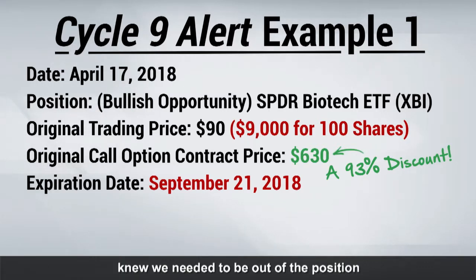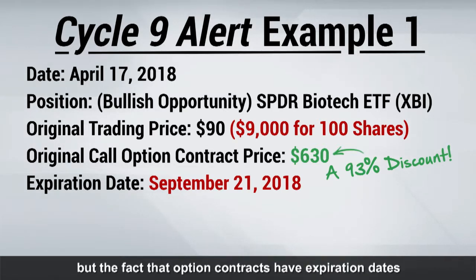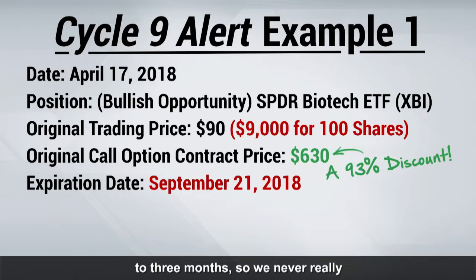Meaning we knew we needed to be out of the position before the end of September, about 5 months down the road. And we'll cover this in more detail later, but the fact that option contracts have expiration dates is really no worry to us. We never intend to hold the position for more than 2 to 3 months. So we never really end up needing the full amount of time until an option's expiration.